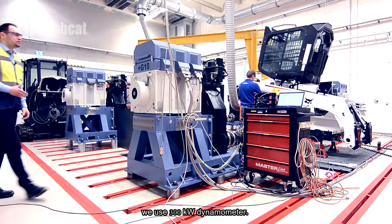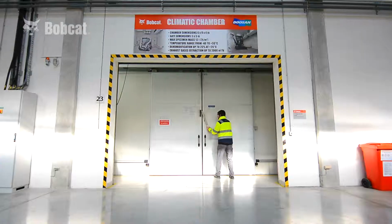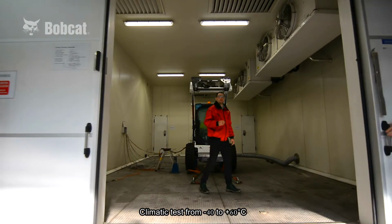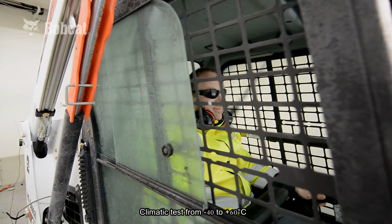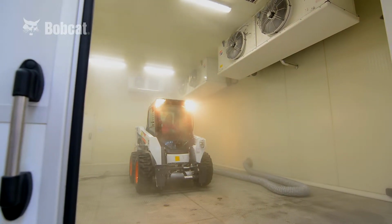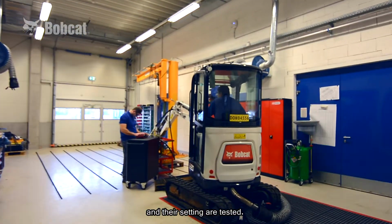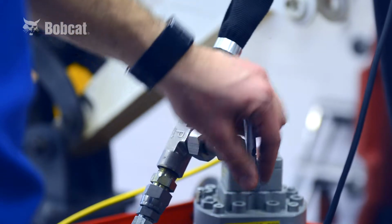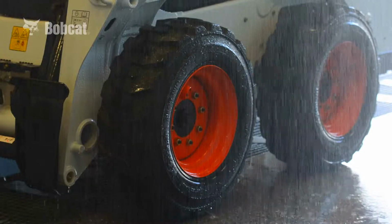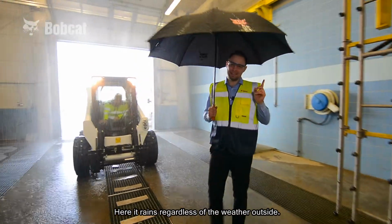For cooling tests, we use a 300 kilowatt dynamometer. Climatic tests, from -40 to +60 degrees Celsius, are performed in the climatic chamber. Here, hydraulic systems and their settings are tested. Rain simulation tests cabin water sealing. Here it rains regardless of the weather outside.